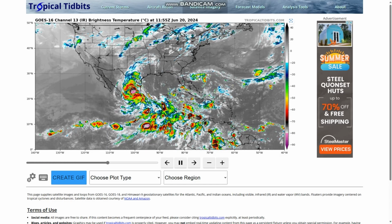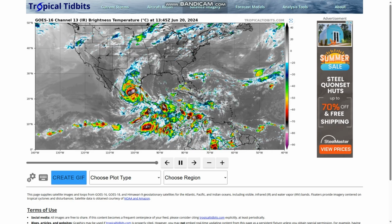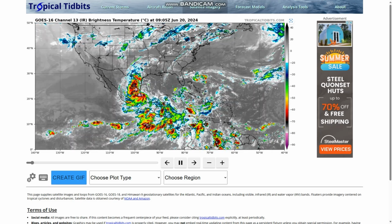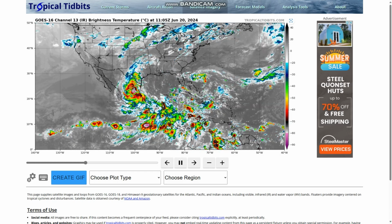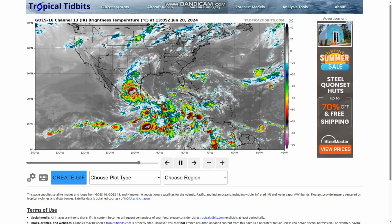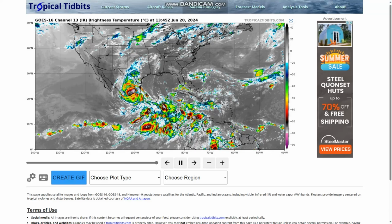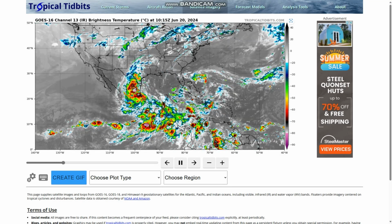Can it be named? Probably. There is a chance, but it has a short window right now. As you can see, it's going close to land, and as soon as it gets over land, then I don't think it will be able to develop. But there is a lot of warm water right here. So if it gets to it and starts developing, then it could get a named storm. It just needs a closed circulation for it to be named.